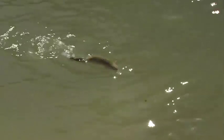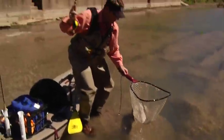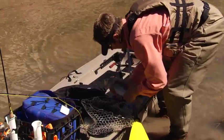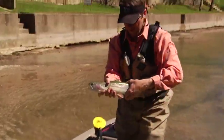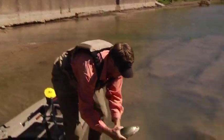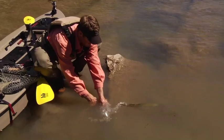What a great strike this guy had. Real close. To our rock over here. Just drifting it off this rock. Good fish. Another pretty rainbow. Nice line on it. Good healthy fish. Good fighting. I'm gonna put him back in the water. And there he goes.